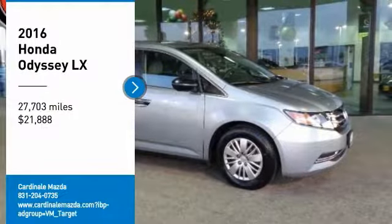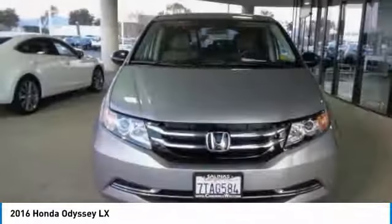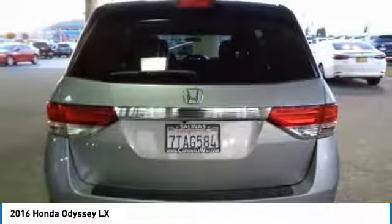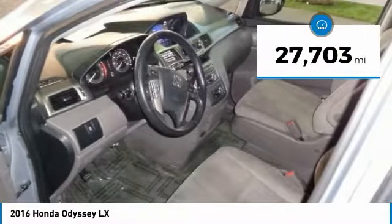Make a great choice today with the 2016 Odyssey. The Honda Odyssey is a showcase of distinguished style, captivating technology, and advanced safety features. A must for all families and is priced below $25,000. This vehicle has less than 30,000 miles.